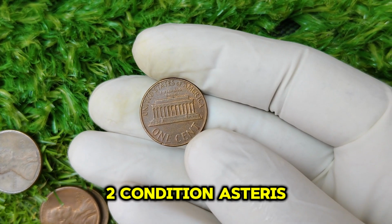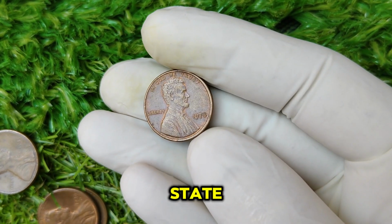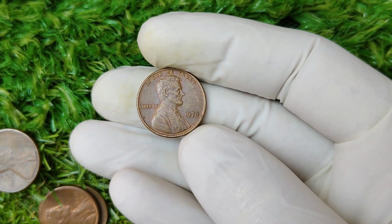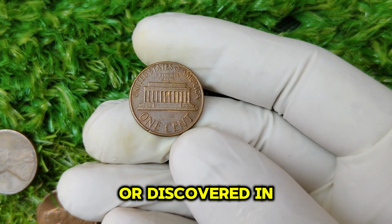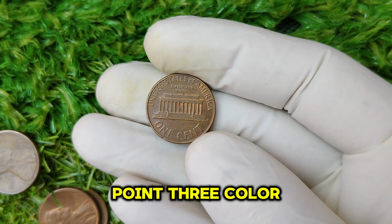Point 2. Condition. This is absolutely crucial. The coin must be in mint state, meaning it shows no signs of wear. Check for sharp details, a strong strike, and no visible scratches or blemishes. A penny that's been sitting untouched in a collection or discovered in an old roll of coins might still have this level of preservation.